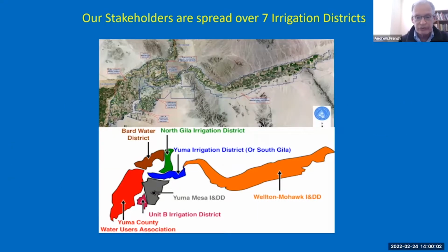So the stakeholders, obviously, are Yuma focused, not exclusively Yuma, but here they are, 7 irrigation districts. The top image shows the irrigation districts in a Google Earth image, just to emphasize the high contrast between the surrounding desert landscape and the irrigated agriculture, and then the 7 districts down below.